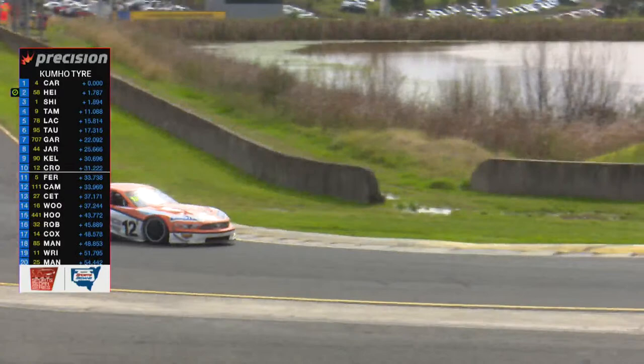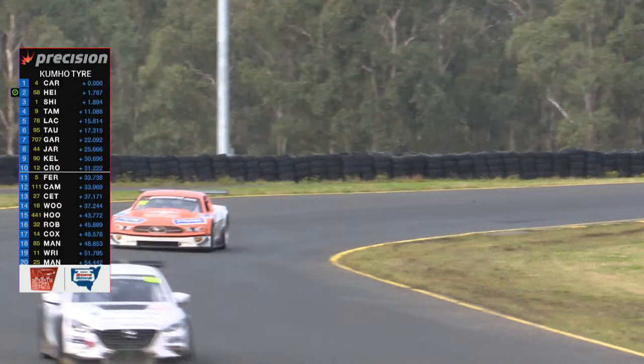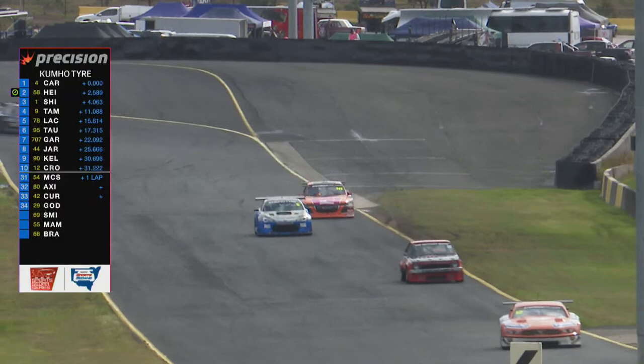Just looking down the order, after Shields, it's Tomasi, Lacey, Taunton, Gardner. Jarvis is in position 8, Kelly 9, Burchett 10th. Then it's Cameron Chetton in 12th, Shane Woodman in 13th. We've seen him go off in the earlier race. Liam Hooper, now that it's dry, is starting to make some inroads as well, followed by Michael Robinson, Anthony Cox, Nick Menticos. Wright and Mannix the next two.